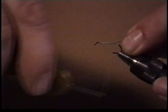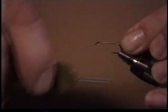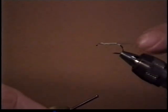So there, we got a nice tail. We're gonna put a nice underbody there. And when you wrap up to that ball that you made there, it'll split the tails, okay? So it's good to wrap all the way back and pull tight, because that will open up your tails right there. Now for this fly, there's really no rib.